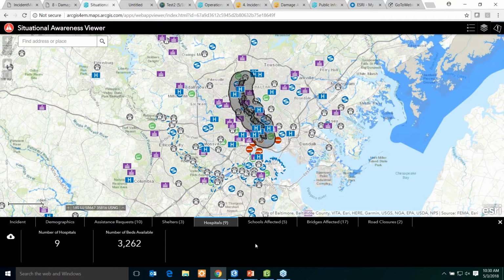The other thing we can look at is hospitals or other facilities of importance within this area. So you can see we have 9 hospitals in this area, total number of beds of 3,300. Schools that are affected, we can see we have 5 schools, 3,600 students in that particular area. So should something happen during the week, during school hours, we begin to understand the number of children in that area that could potentially need our help.